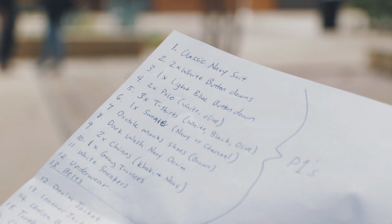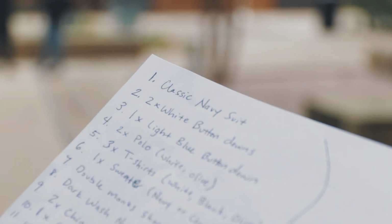So we've got here about 16, 17 items. And the goal from this is to take these 16 items and get 150 to 180 outfits out of it. You might be saying, how is that possible? Every single item on this list can match everything else.